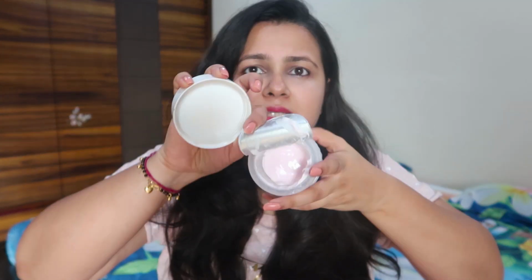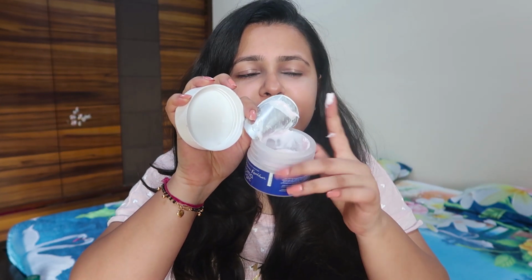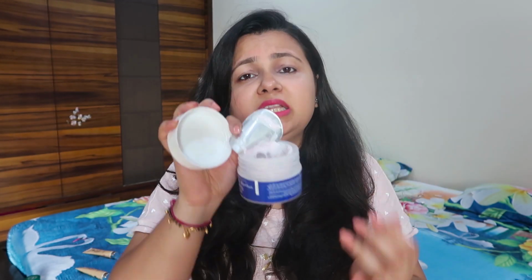It is highly moisturizing. Aapki skin subah ekdam aise supple supple soft soft lagegi. It smells so good and iski consistency is like this pink creamy consistency. You can see that pink creamy consistency hai, blends easily into your skin, doesn't leave your skin greasy. I have a dry skin type, so it works very well for me.